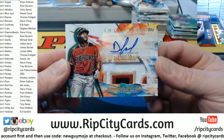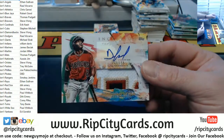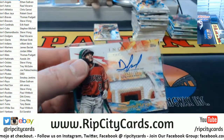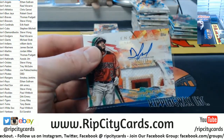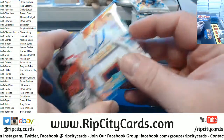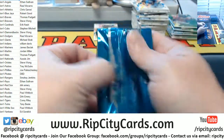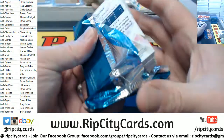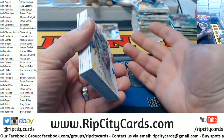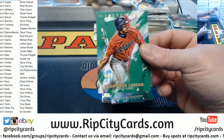153 out of 155. Arizona Diamondbacks. One, uno, dos, tres. Cuatro colors. Domingo Leva. Yeah, dude. I mean, especially for 1 to 155. I mean, a very solid patch indeed.